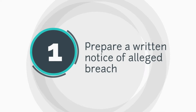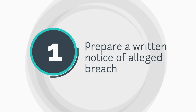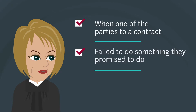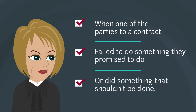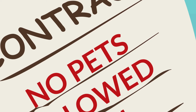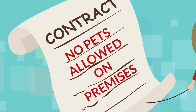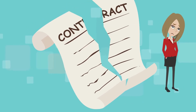The first thing a landlord must do is to prepare a written notice of the alleged breach. A breach happens when one of the parties to a contract, here a rental agreement, has failed to do something they promised to do, or did something that shouldn't be done. For example, if a tenant allows a pet to live on the premises when the rental agreement indicates that pets are not allowed, that's a breach of the rental agreement.